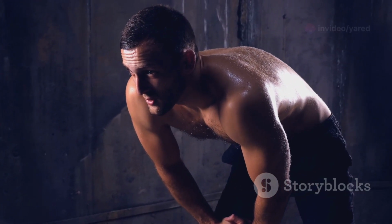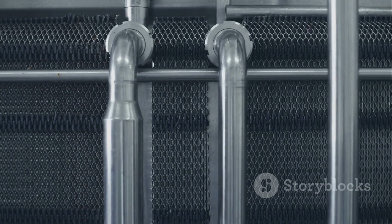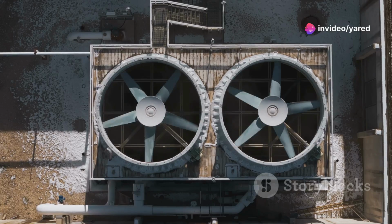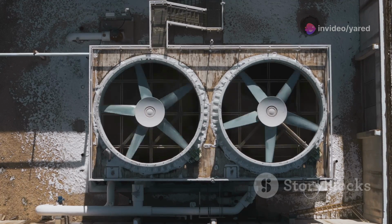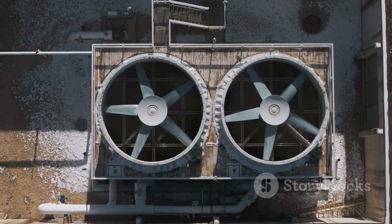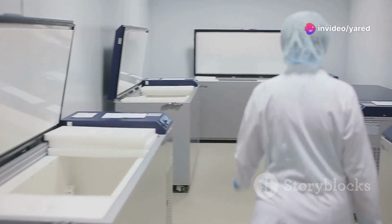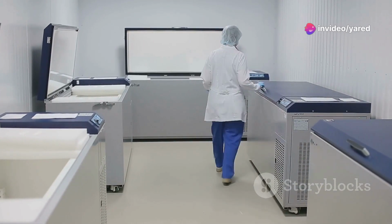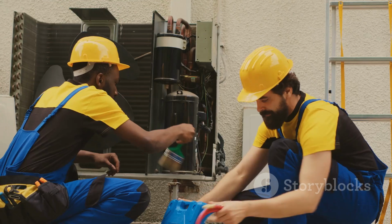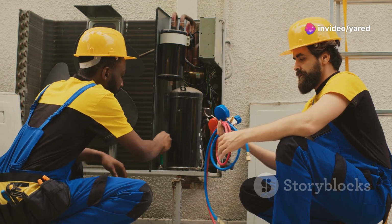When you sweat, the evaporation of sweat cools your body by absorbing heat. Refrigerants work similarly, absorbing heat from the inside of a refrigerator and releasing it to the outside environment. Refrigeration systems are used in a wide range of applications, from household refrigerators and freezers to large-scale cold storage facilities for food preservation and distribution. They're also essential in medical settings for storing vaccines, blood products, and other temperature-sensitive medications. The science behind refrigeration is fascinating, and engineers are constantly working to develop more energy-efficient and environmentally friendly refrigeration systems.